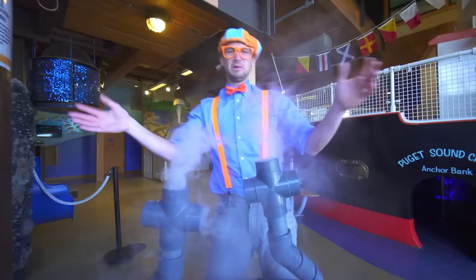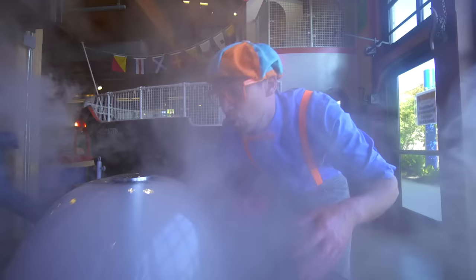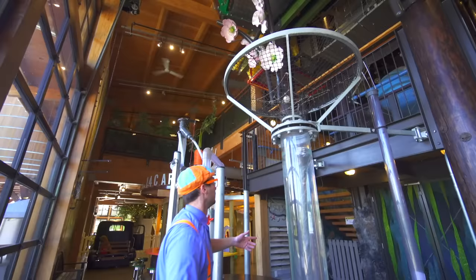Okay, wow. Oh, and look at this! Whoa! This has smoke beneath all this water. Can you see it? Wow! It's so fun to touch! It feels so good! Whoa! Wow! My hands are really wet. Okay. Whoa, look at this. Wow, it's a vortex, kind of like a water volcano. The water just spins around really fast.